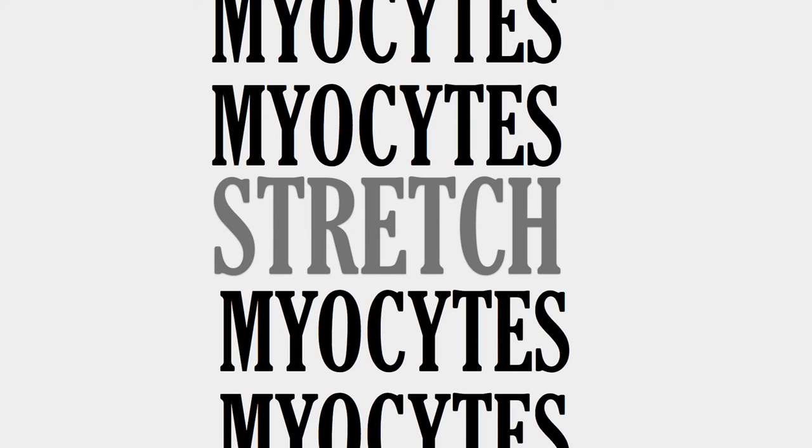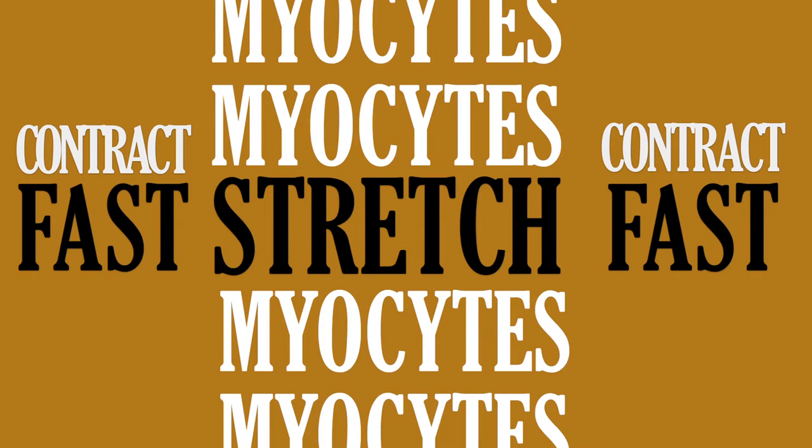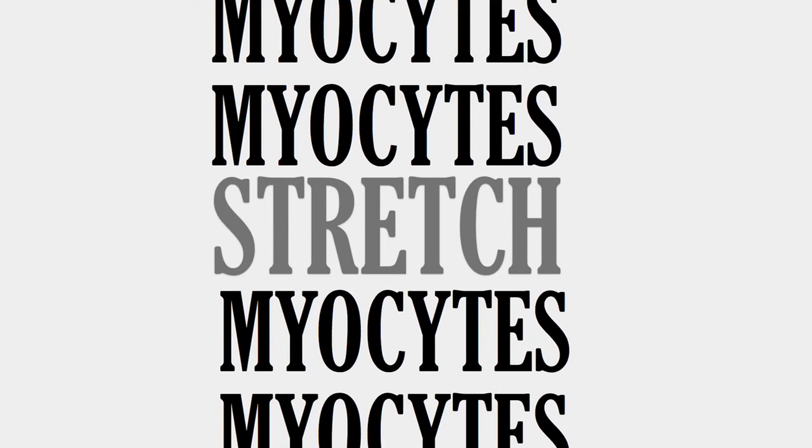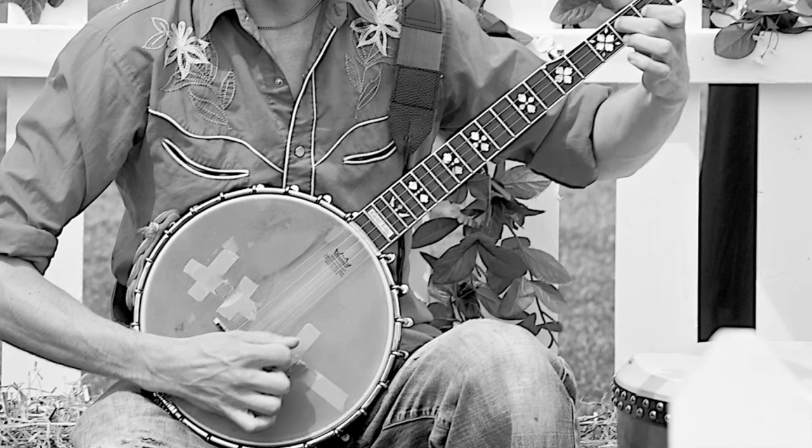So when you stretch these cells, two things about them change. Number one, they contract harder, which generates more tension in the cell. And number two is they contract faster. So what we're saying is that if you have a heart muscle that is stretched by a greater amount of blood before it contracts, so you have a bigger end diastolic volume, it stretches the myocardium and allows it to contract harder and faster.